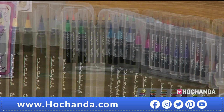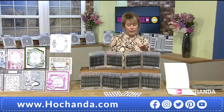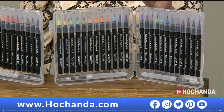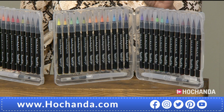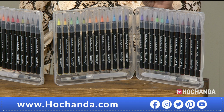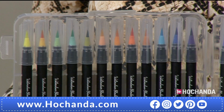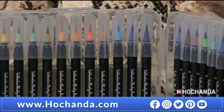Set number three is what we're going to look at next. So we're back to the top shelf, I believe, here. We're going to have a look through each of the colours there. Do not miss out on these. Lots of you are going for the pens already. I'm not surprised. And then set number four is underneath. We're just looking at set number three right now. Oh, beautiful turquoises and aquas in there as well.